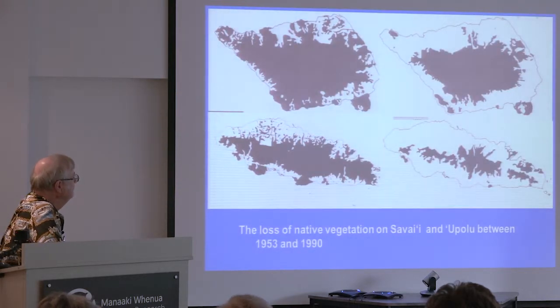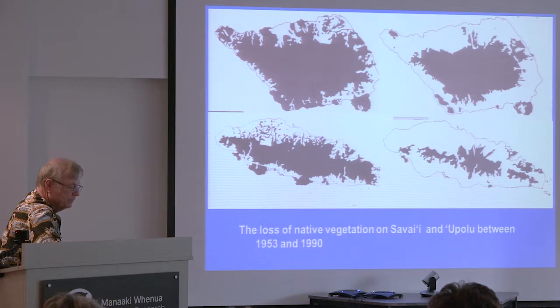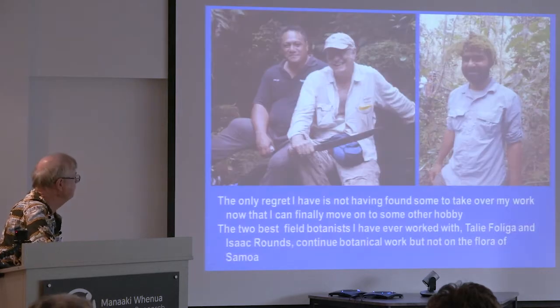This is a picture of the two islands, Upolu and Savai'i, showing how they estimated the native forest cover in 1953 and 1990. You can see how different it is over those years because of forestry and forest clearing for a number of purposes. You can see almost all the coastal area around Savai'i is now removed, but it's still intact at the higher elevations. And Upolu, probably 80 or 90% has been removed, leaving just the highest elevations, steepest places, and one little area on the coast here, which is a rugged coast. So this is really sad to see.